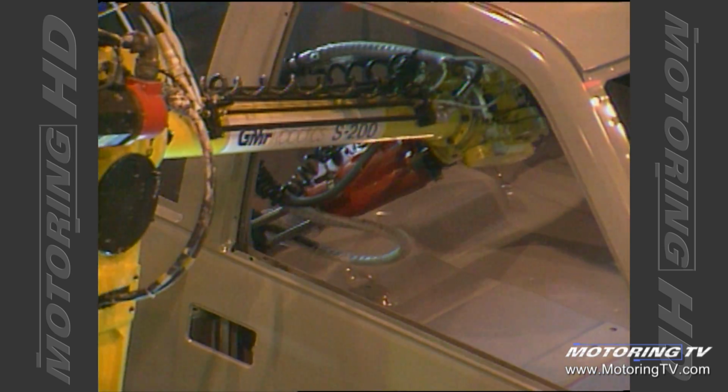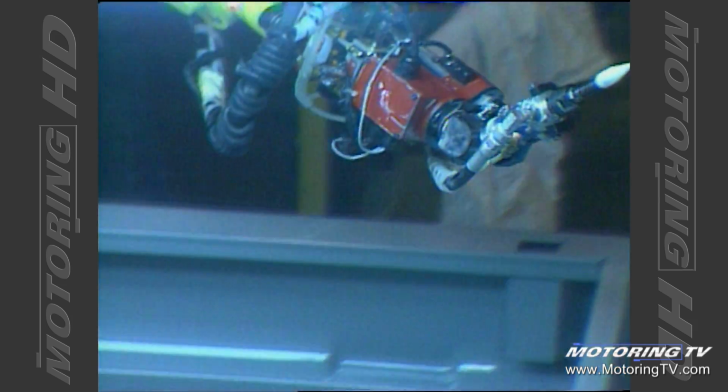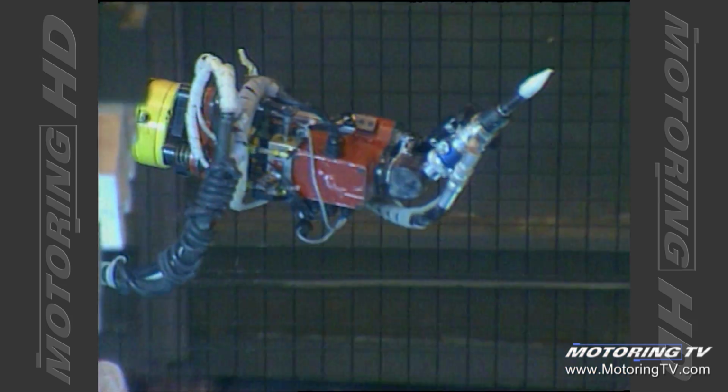And what we're looking at now is some GMF robots. They're the S200. We have 10 of those here. And what it's doing is robotically sealing the box and inside of the cab. About 45% of our sealing is done by robotics and the rest done by manual.